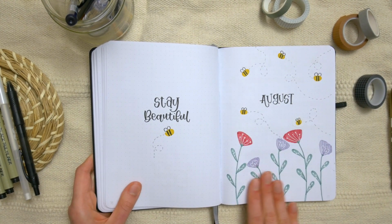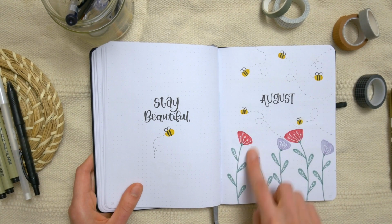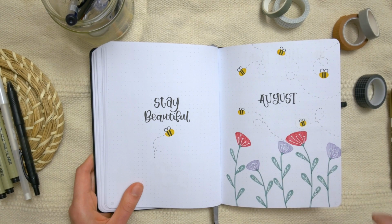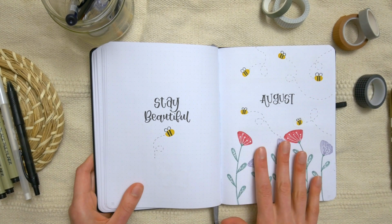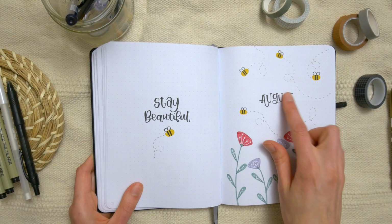Then we've got August. So again, this one was recommended on Instagram. More requests for flowers and some people asking for bees. So of course, I decided to combine the two and came out with this little theme. And I don't know why I like it so much, but I do. This one came out so cute. And I really like the font that I used.